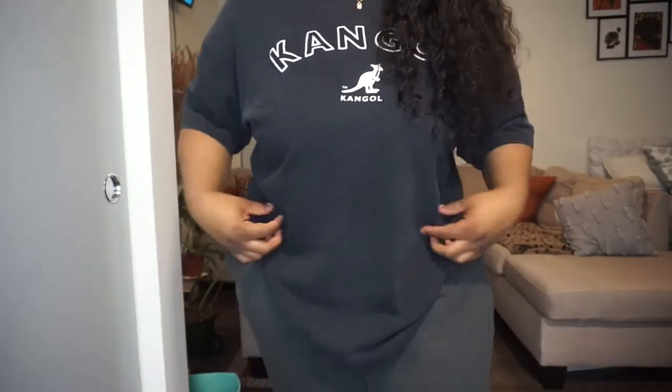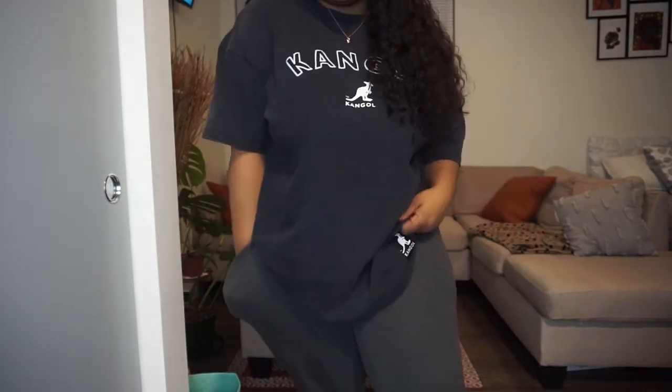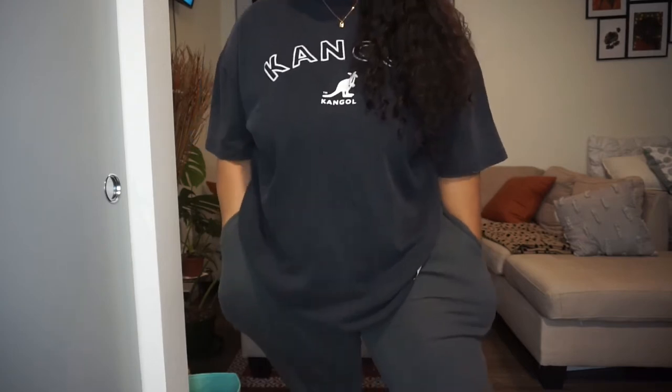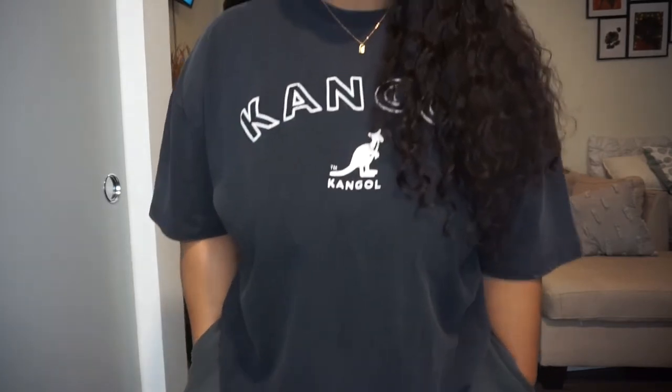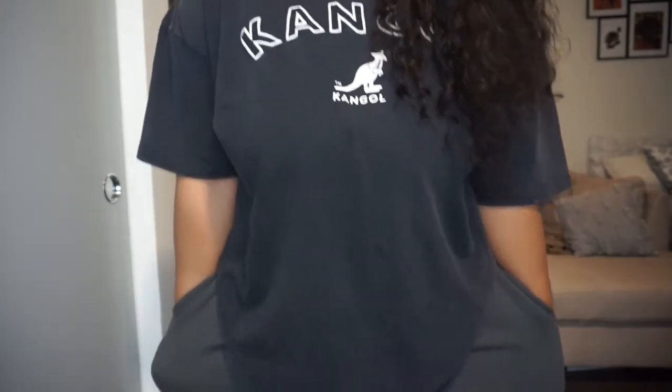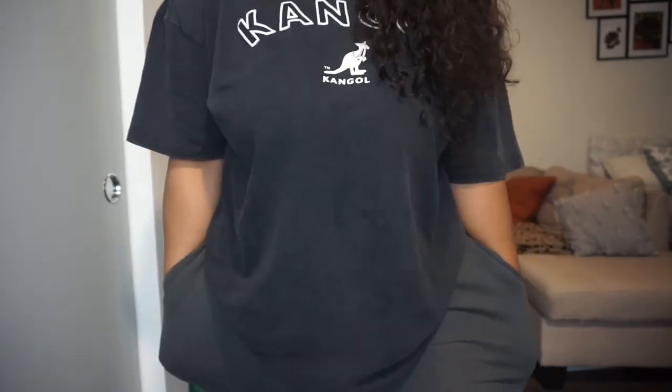I got this in a size medium. It is already oversized, and like I said, sometimes I could OD with the oversizedness, and I just need to stick to my size, which is a size medium. I believe it was like $17.99 for this top. The shirt is very, very comfortable. It's super cute. It's a really nice oversized type of fit for those comfy vibes. I love how washed it is. It's just very, very nice and cute.